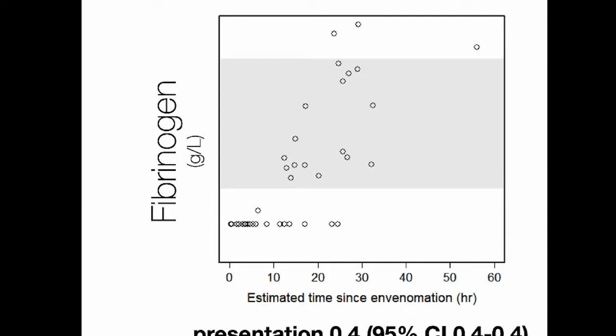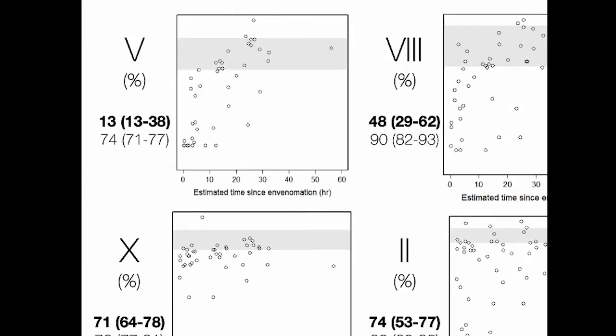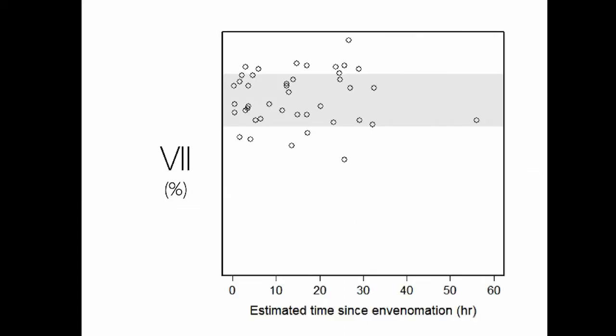Similar things can be said for factors 5, 8, 10 and 2 in that order. So factors 5 and 8 were much more affected, and factors 10 and 2 were mildly affected, but both were different to controls with progression towards normal over time as well. Factor 7 had no real effect, so this remained normal throughout the study period.